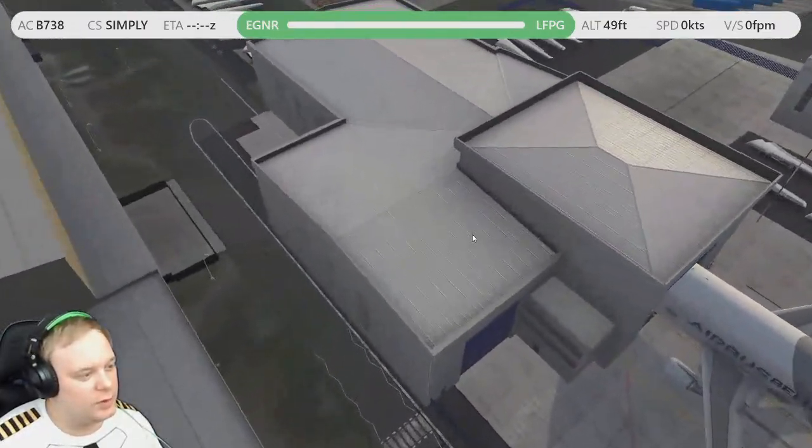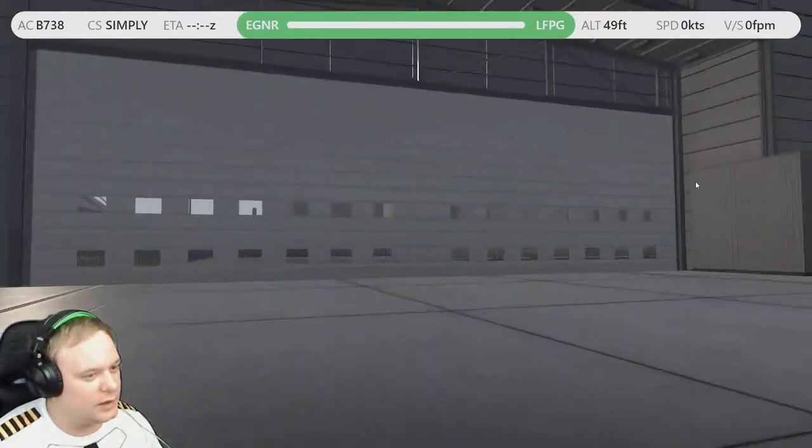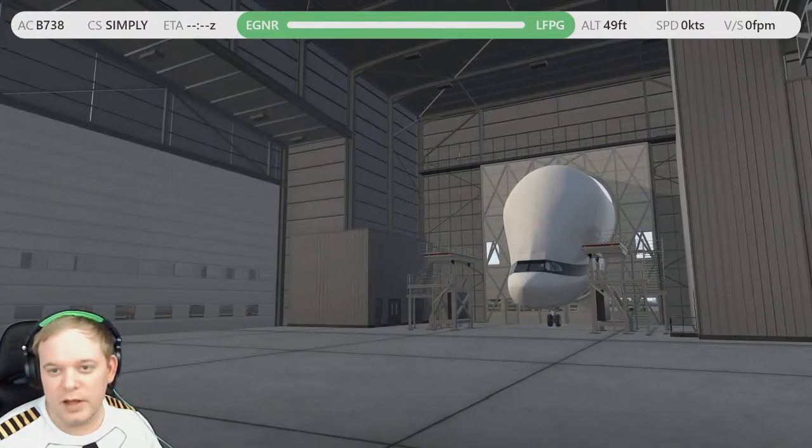Yeah, if we go into the main cargo building, so this is the main cargo building for the Beluga. Inside here, we will see our aircraft. Here it is. Look at that beauty.